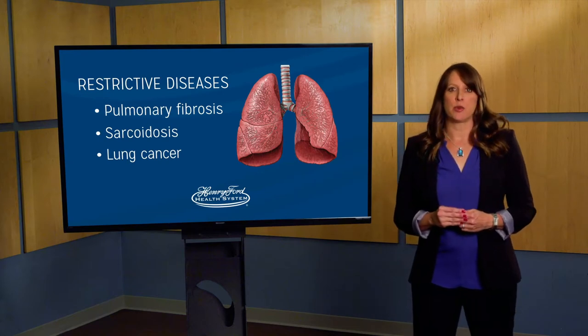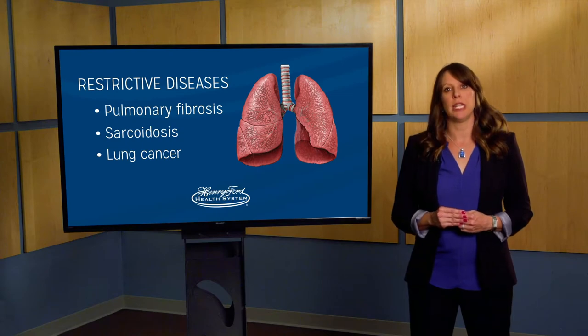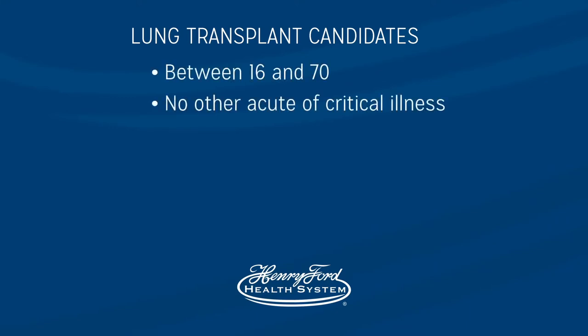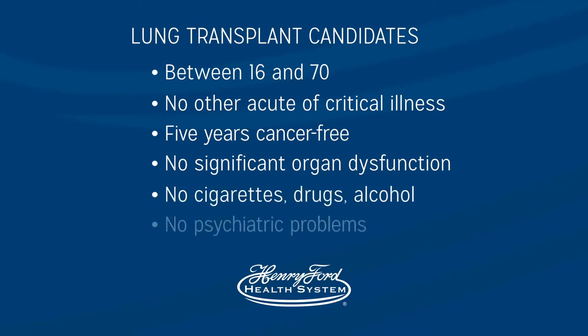If a single lung is replaced, it will still be enough to provide you with all the healthy tissue you will need. Typically, lung transplant candidates are between the ages of 16 and 70, do not have any other acute or critical illness, are cancer-free for at least 5 years, and do not have any other significant organ dysfunction like severe heart, kidney, or liver disease. They've abstained from cigarette smoking, alcohol, and drugs for at least 6 months, and they don't have any significant or active psychiatric problems.